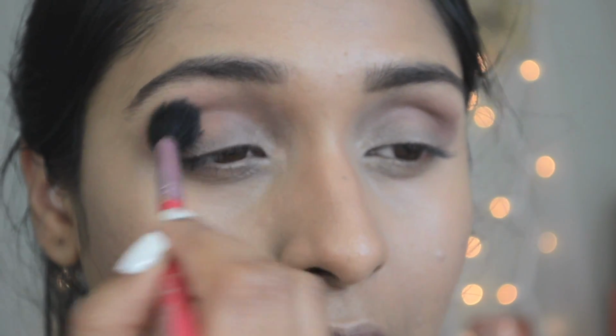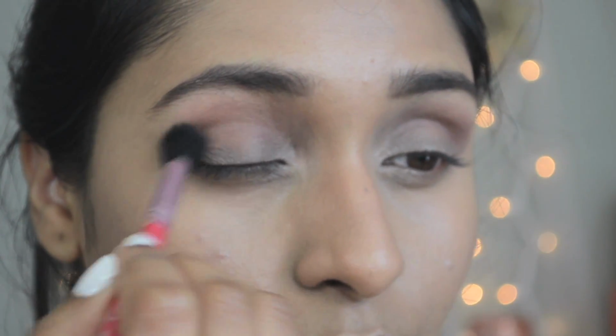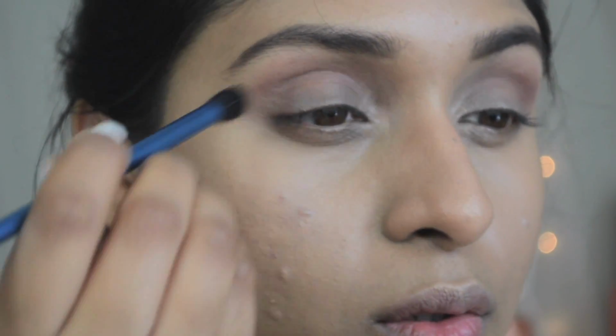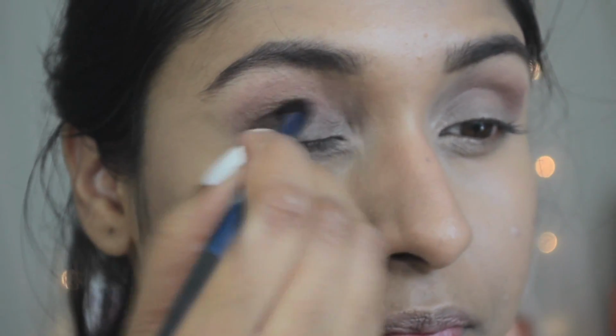So even though it's long, you can skip to the part that you want to see and watch it. But I really like these videos because they are always very detailed, and I'm giving full information while I'm doing my makeup. So I'm going to take this brown color with a smaller blending brush like this, and I'm going to use this in my crease and also in my outer corner.